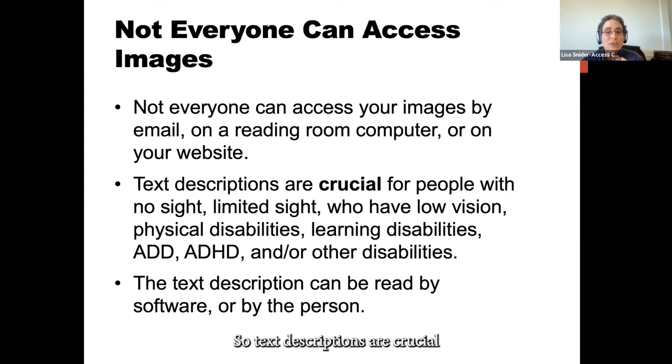So text descriptions are crucial for these digital images because some people don't have sight. Some people have limited sight or they have low vision. Some people have physical disabilities and they just prefer the text description. Maybe I have a learning disability, maybe I've got ADD, ADHD, or other disabilities, and I don't want to look at the image or I can't see the image. And a lot of people will do this, right? They want to know a description of the image and not look at the actual image because maybe they don't have sight to look at the actual image, right?